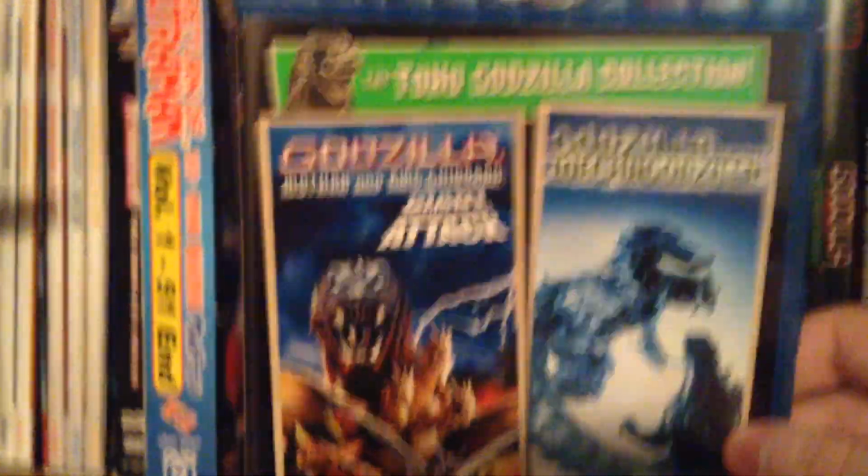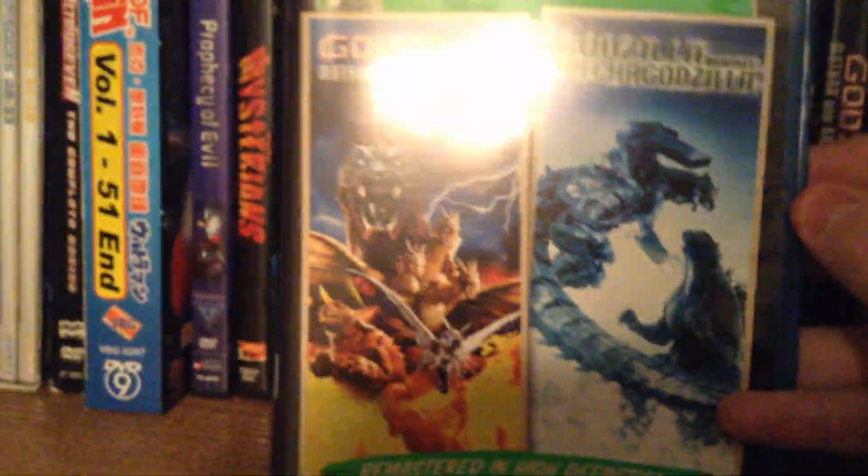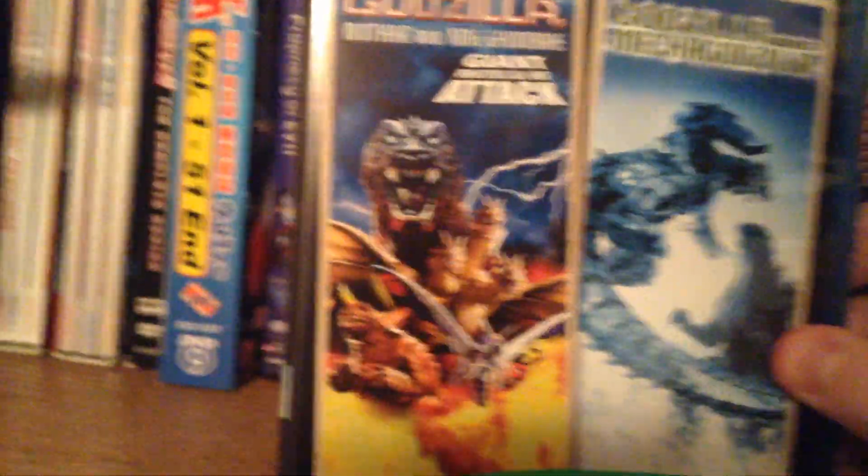But yeah, so the Blu-ray itself is very nice. I'm super happy to have these. I was a little bummed when I got it, because it said it was supposed to come with an ultraviolet copy, and it didn't.